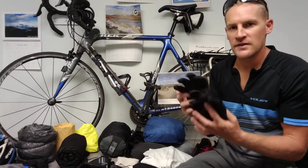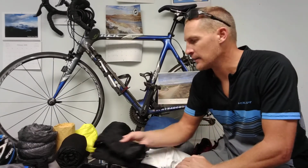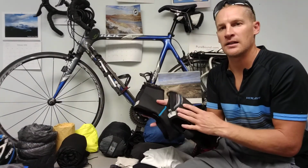So I told you guys about the visor. On my last trip, I didn't use these gloves. I carried them all the way through the 5,000 miles, but these are gloves. I needed them in the Alps. My hands absolutely froze.